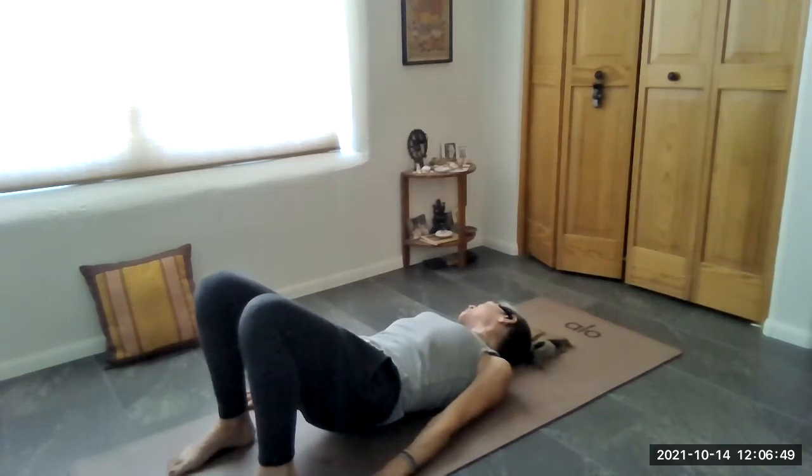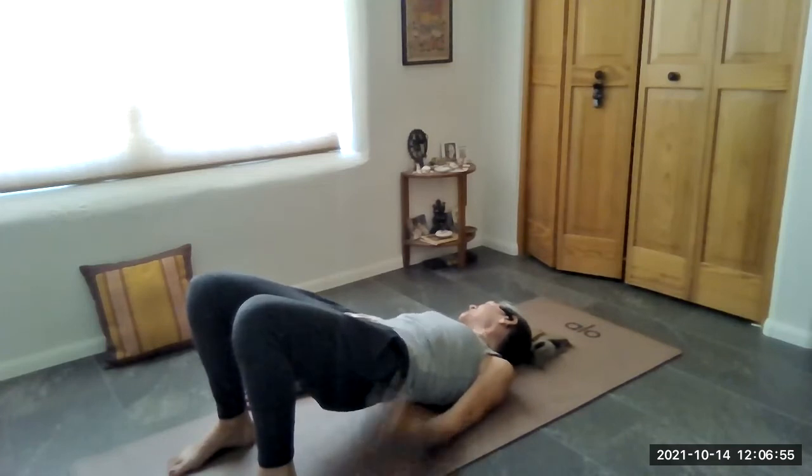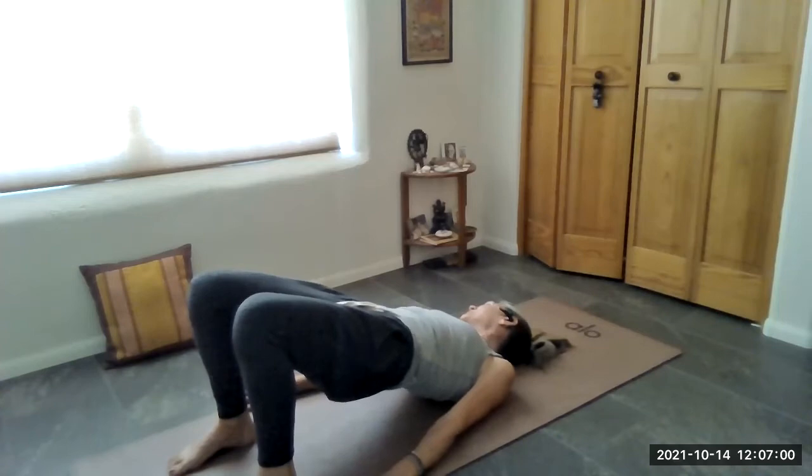And then starting to shift into lifting the hips forward and up, nice and slow. And you might not lift as high as I am, that's fine. Lift where it feels most comfortable for you. Stay there and breathe. Working into that tractioning, strengthening the muscles and the vertebrae of the cervical spine. Very delicate, vulnerable structures.